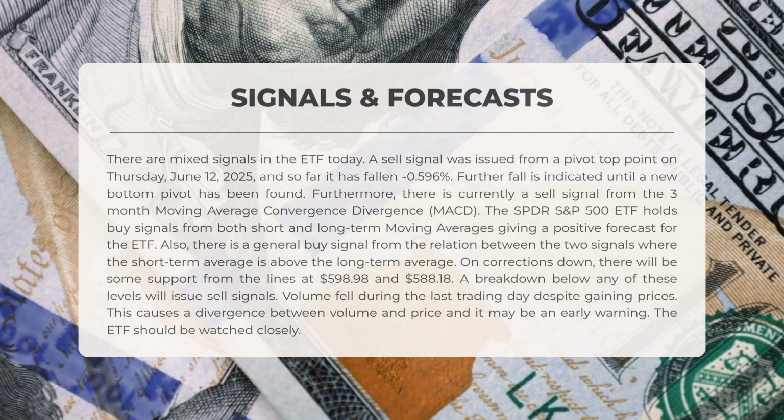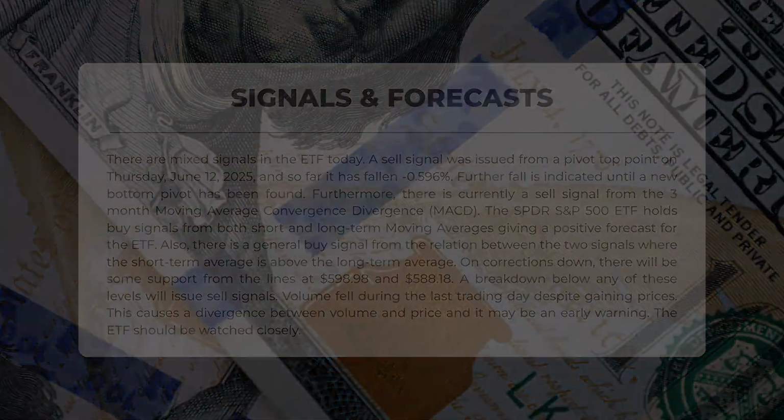In the event of downward corrections, there will be some support from the levels at $598.98 and $588.18. A breakdown below any of these levels will trigger sell signals. It is noteworthy that volume decreased during the last trading day, despite rising prices. This creates a divergence between volume and price, which could serve as an early warning. Therefore, the ETF should be monitored closely.